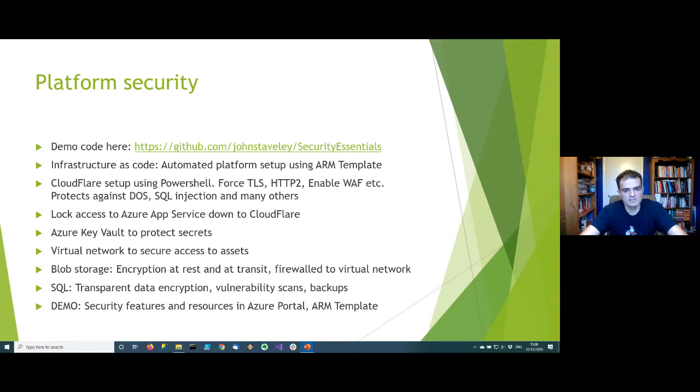And then in terms of blob storage, you've got encryption at rest and in transit, and the database, transparent data encryption. So you've got best of class, all these security switches switched on. So your platform is quite hardened.